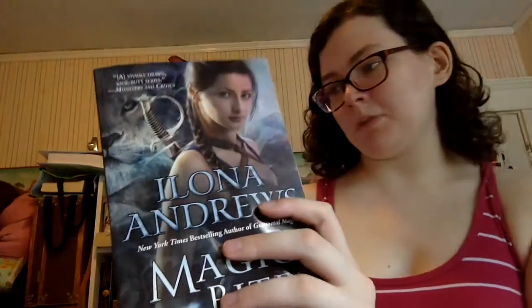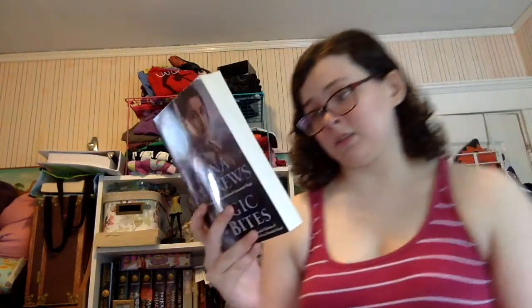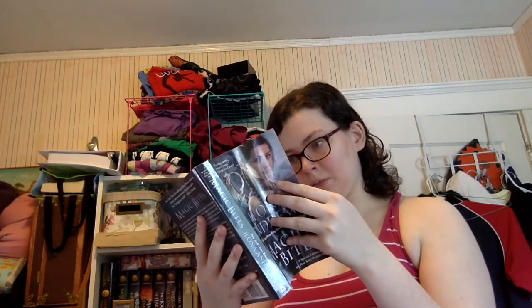This is actually one of the only books in this box that I've read and really liked. It has some bonus stuff. It has a short story called The Questionable Client, which is, I guess, a prequel to Magic Bites from Curran's point of view, and I think Curran is her guardian. Is Curran her guardian? I want to say Curran's her guardian. I forget. I read this a while ago.